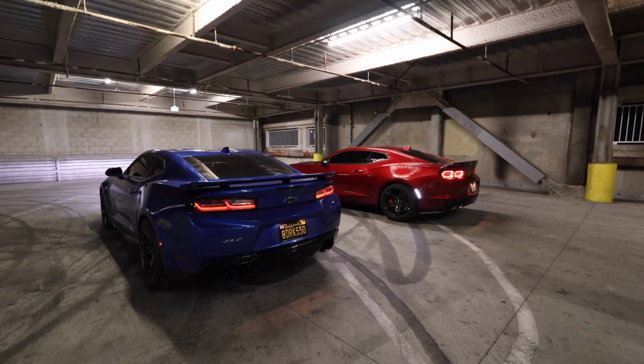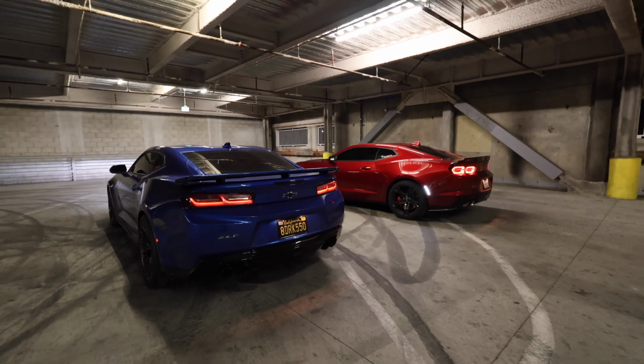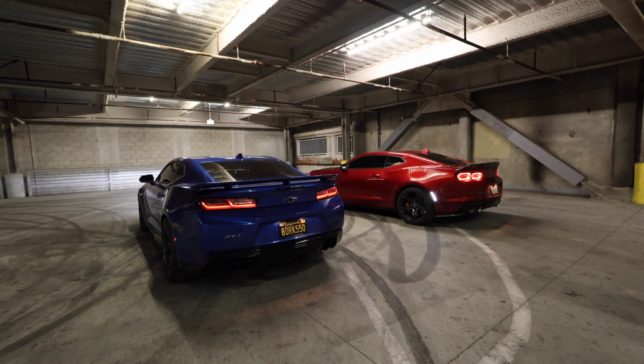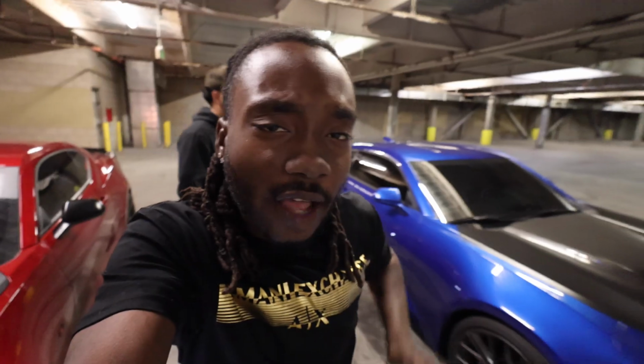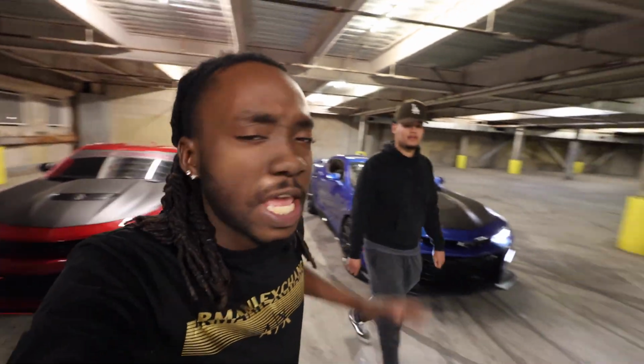Now we got them both started up. And like I said, they sound super good with each other. Now that's probably one of the best parts. Just starting them up. Oh yeah. And just hearing the rumble and just hearing the exhaust.